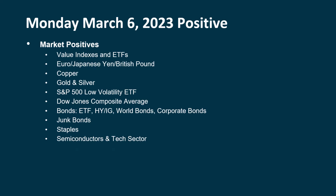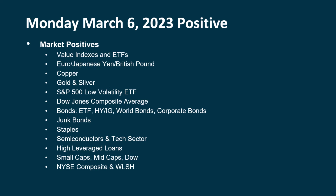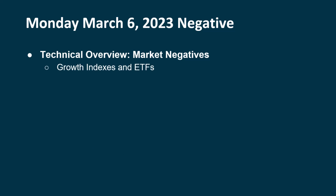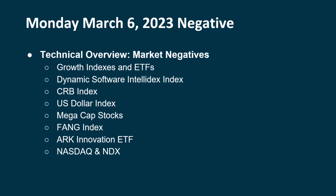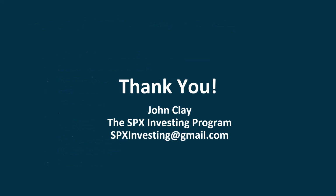So that's one change. High leverage loans continue to be positive, small caps, mid caps, and the Dow. And then the NYSE composite as well as the Wilshire, all stocks, and then emerging markets continue to be positive, even though they've been showing some recent weakness. On the negative side, we have growth still in an overall downtrend. The big software companies, the CRB index, the dollar, mega cap stocks, FANG, ARK, NASDAQ, and NASDAQ 100, as well as Bitcoin.